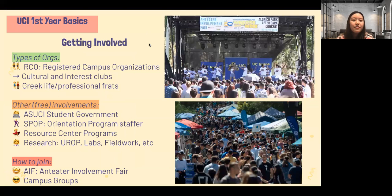Next, getting involved. As a first year, you're probably curious, oh, how can I get involved? Well, first, there's different types of organizations. You have registered campus organizations, and these are kind of like the cultural and interest clubs that students can form. And then you also have Greek life and professional fraternities as well.